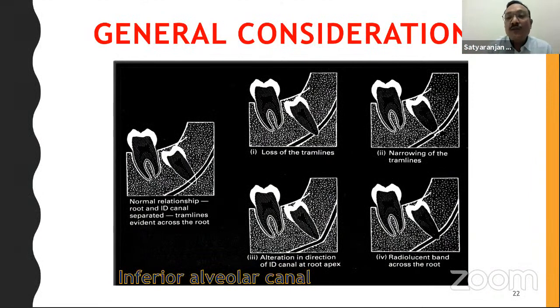Similarly, we require to know the position of the tram lines, that is the inferior dental canal, which is represented in the mandible. Why is it so? Because for, say, impaction surgery as well as for placing implants, this nerve location is important. So if the nerve is damaged during a disimpaction surgery, then what happens? The patient has paresthesia and remains with the complaint for a long time.